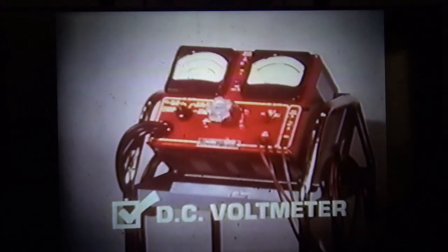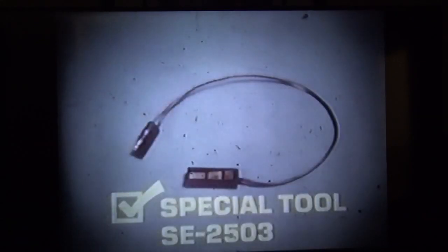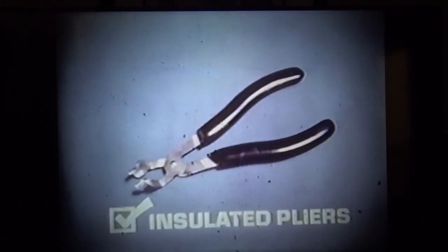You'll have to obtain 4 pieces of equipment to troubleshoot the system. You'll need a DC voltmeter, a 12 to 18-inch long jumper wire with clips at both ends, a distributor sensor substitute tester switch, which is special tool number SE2503, and insulated pliers for handling high-tension cables.